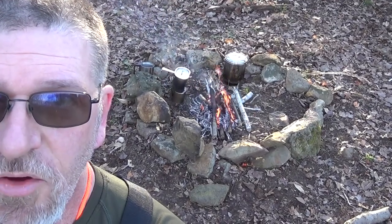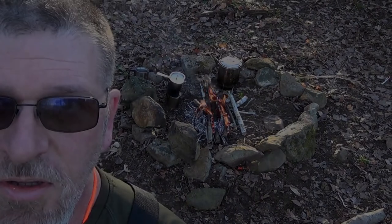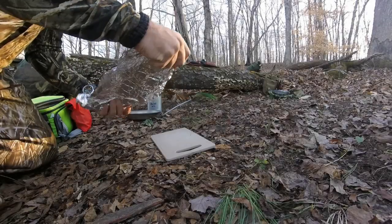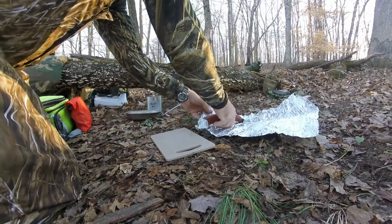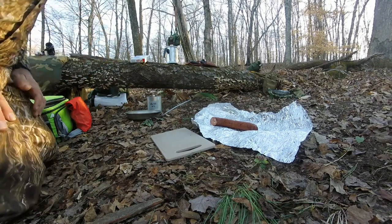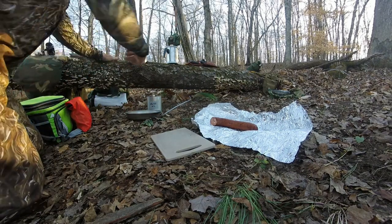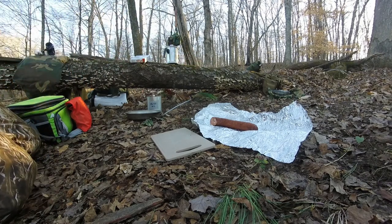Once I start frying up the sausage and stuff, I'll see if I can put the camera down and get all that going. But okay, so I've got about 7 ounces of andouille sausage here. It's half of a horseshoe, so I want to do my knife. I'm going to go ahead and slice that up into some chunks.